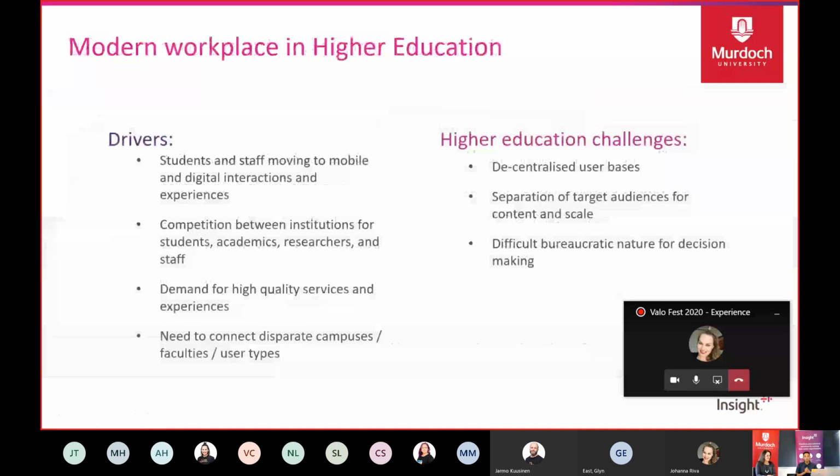Cool. So why does a higher education want or look to drive for a modern workplace? Now, obviously, things are moving more and more digital. Staff and students are craving those digital interactions. Your phone is becoming more your way of life. You're talking to people on Facebook and Twitter and Instagram, and a lot of your interactions are now digital. So you obviously want to try and bring that into your workplace environment as well, and your learning environments especially.